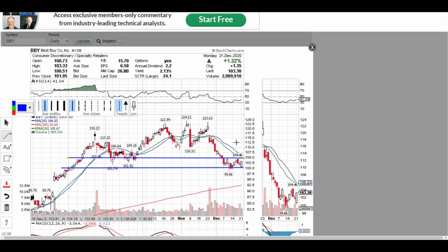Now, where do you guys want to target buying this? I think anywhere under $105 is pretty much a steal, especially $103 and below is definitely a guaranteed steal of a deal in this stock, right? If you guys can get it at $103 or below, that's perfect.